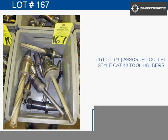Okay, that takes us to lot number 167. 167 is a lot of 10 cat-style tool holders on its own. Fellas, you want to go $100 bid to start? 100 and a quarter, fellas. I got 100 bid, 100 and a quarter, one lot of 10, 100 and a quarter, not bidding, 100 and a quarter.